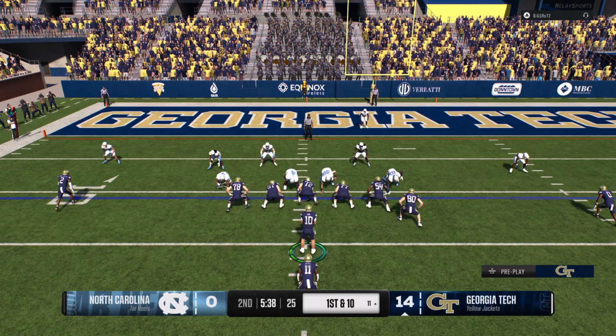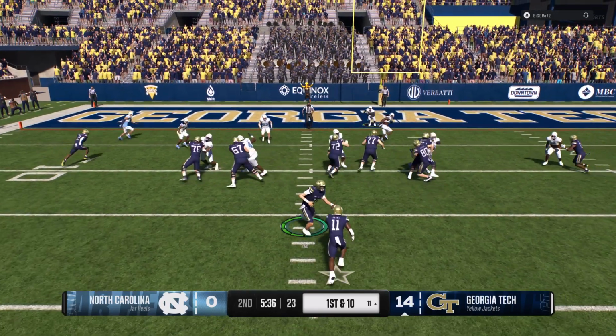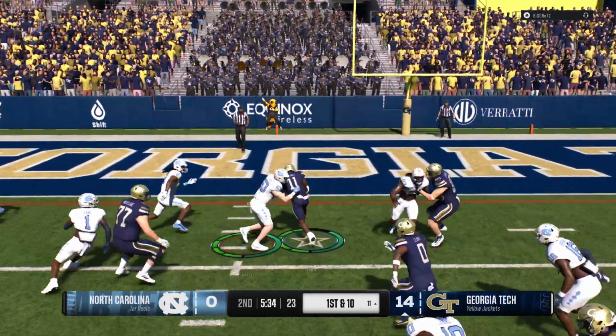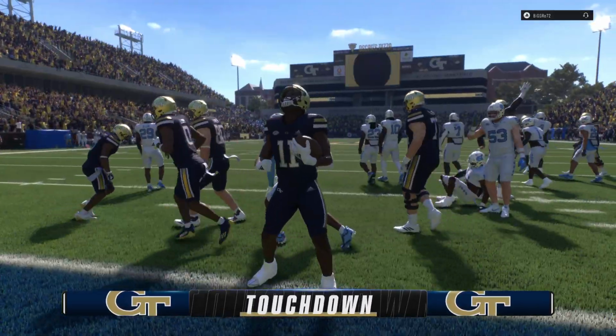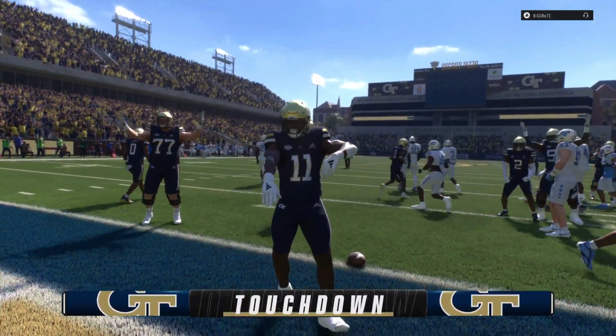get tired. They want to sub. They want to get other guys on the field. Stringing first downs together like this makes it hard to defend. And he'll finish the run in the end zone. Touchdown, Georgia Tech.